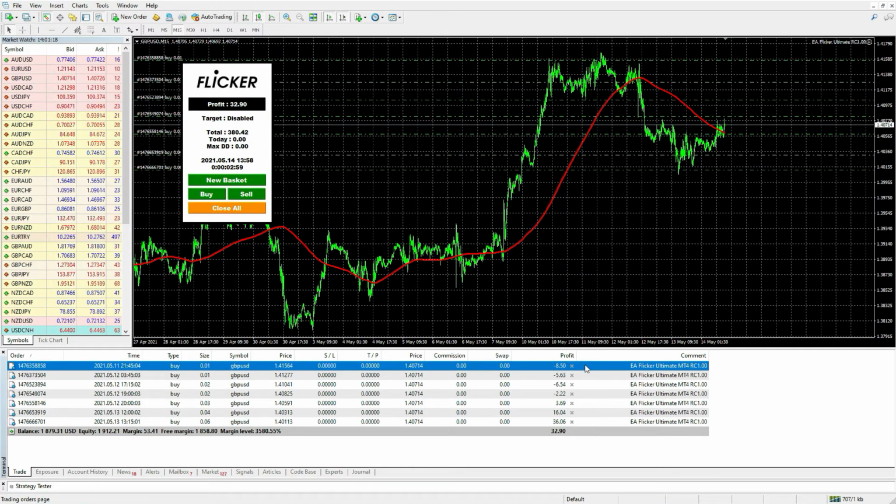This is something that you can do, and if you just want to close the entire basket, you do not need to click one by one on the crosses. You can just click on close all, and then all of the positions in the basket will close in profit or losses. And there are stats here as well: profit, and then total profit so far since EA Stack started running last month. Up to date it has gotten $380 in profit. Today it has gotten nothing yet, and max DD is still at 0.